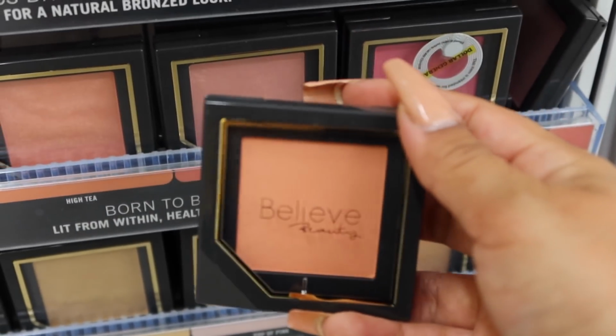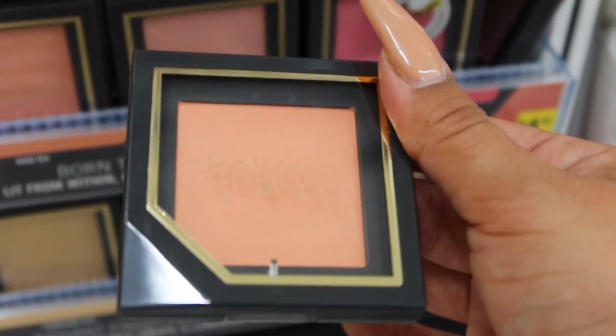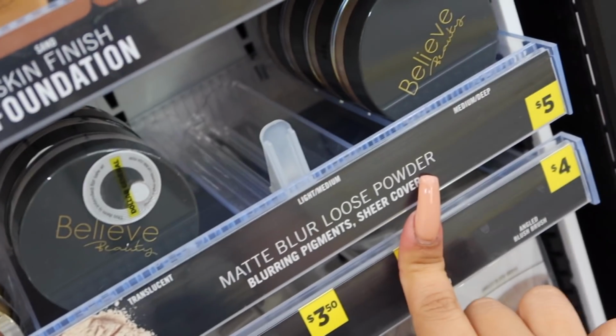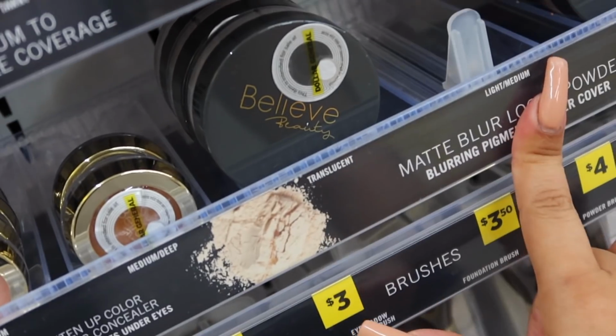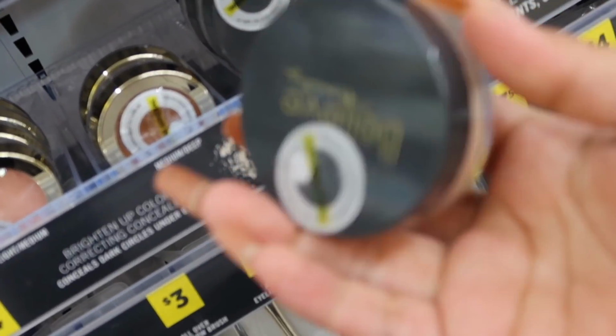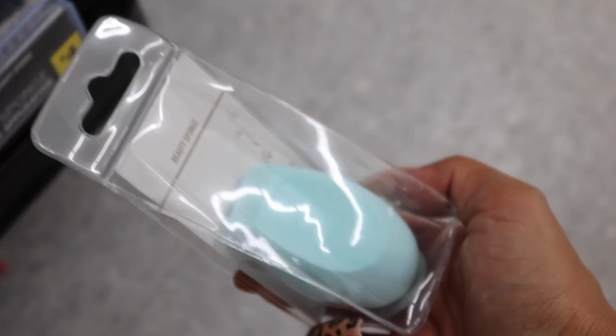Oh, this blush is really pretty. This one is in the shade Creamy Peach. So I'm gonna take this one. These are all $5. They also have some translucent powder, and then some light and medium, medium and deep. They're out of the light and medium, so I'm going to take this translucent one and see if this is good or not. They have a sponge as well.